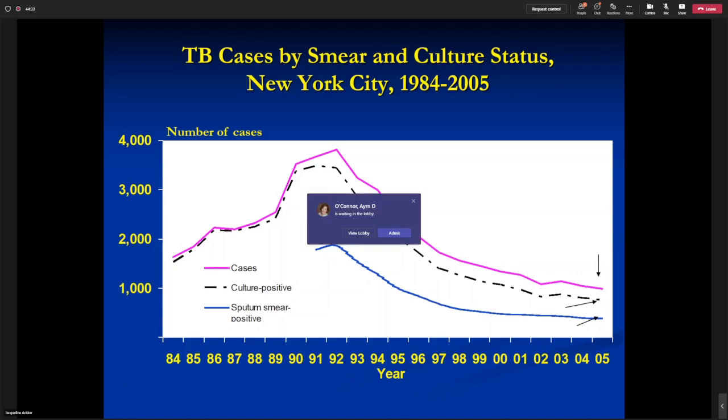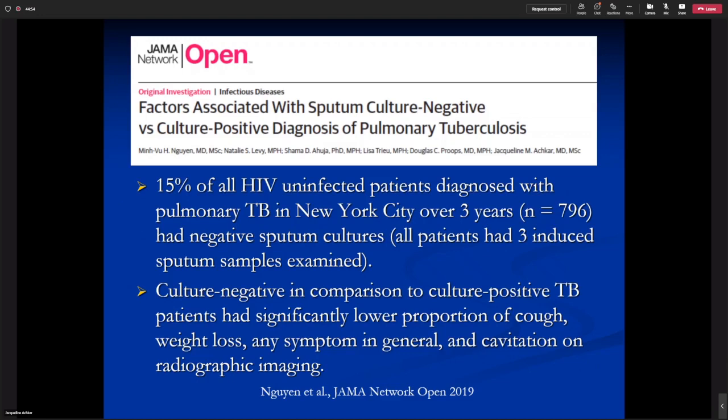Your dotted black line is culture positivity, and your red line is who's being truly diagnosed with TB, and this is often based on empiric therapy or sticking a needle into some other organs and finding calcified, necrotizing granulomas or so on. So what we did a little while ago, and this was one of the students who did the clinical research training program, and I was the mentor, Minh Vu Nguyen, he's now an ID attending at UC Davis.